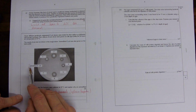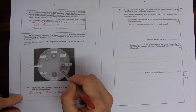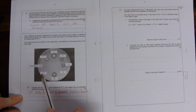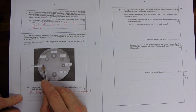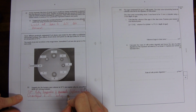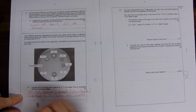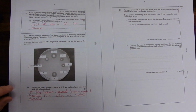And this unmodified E. coli, you see nothing's happened, but that's exactly what they want. The control is to show that it's the effect of whatever they're testing, this GM E. coli. So in a control experiment, we expect nothing to happen. If something does happen, then we know there's a problem with the experiment. So unmodified E. coli acting as a control experiment, and it won't produce protease, and so it's just really testing that the experiment is running correctly.